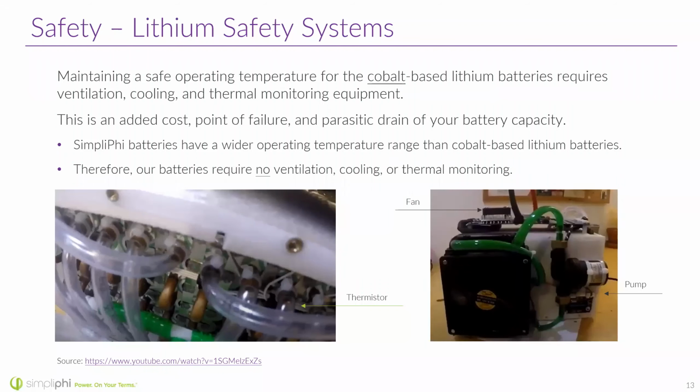SimpliPhi batteries have a wider operating range than cobalt-based lithium batteries. Therefore, our batteries require no ventilation, no cooling, or thermal monitoring equipment. So that's a great win. I mean, it's a lot less, and we've definitely validated this through the 9540A testing, where we don't need that external equipment to keep the battery safe. And we cut down on costs and points of failure that way.